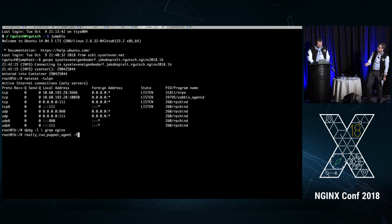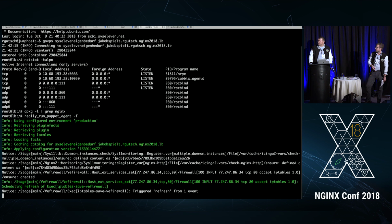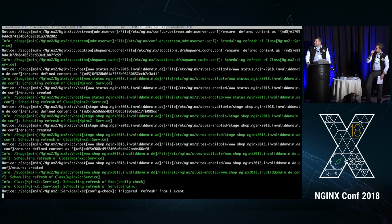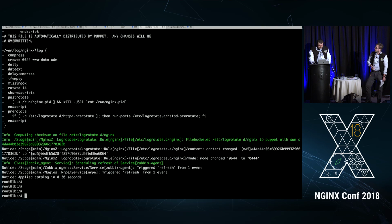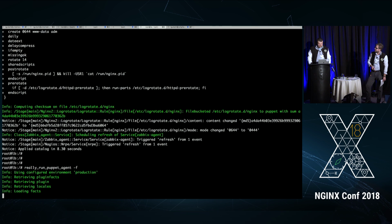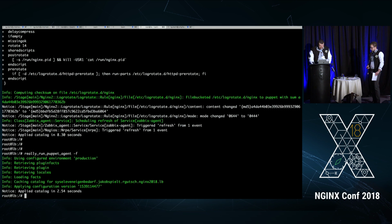Now we run our Puppet agent. The -f is for force, so it's really run Puppet with force. There is a story behind it. Okay, now Puppet's running. It's making some changes to the firewall, and it's installing Nginx and configuring Nginx. Let's rerun it in case we missed something. It usually isn't so, but just to make sure. Okay, looks good.